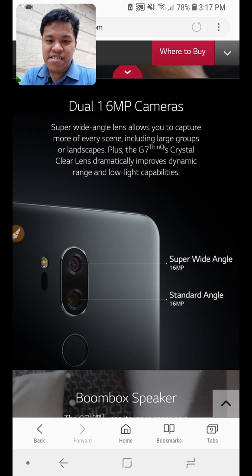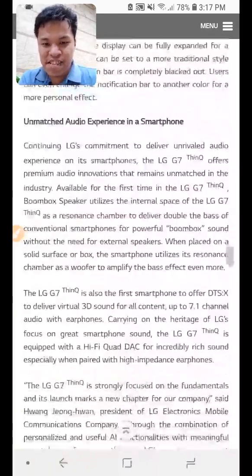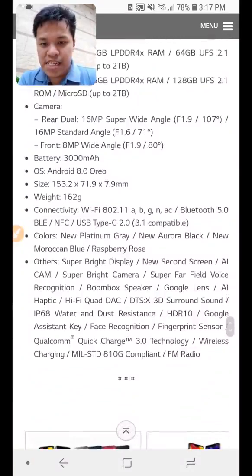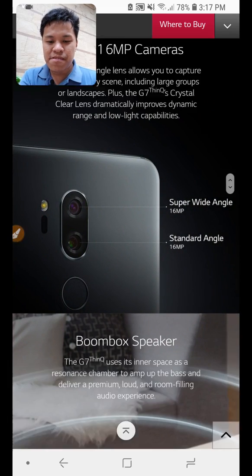I think the same goes for the front-facing camera, which I think is very grateful, because the new G7 is using 8 megapixels, and they claim it to be as wide as 90 degrees, but some I saw is like 80-something degrees, 82, 80, 90. Not very sure how much it will be.